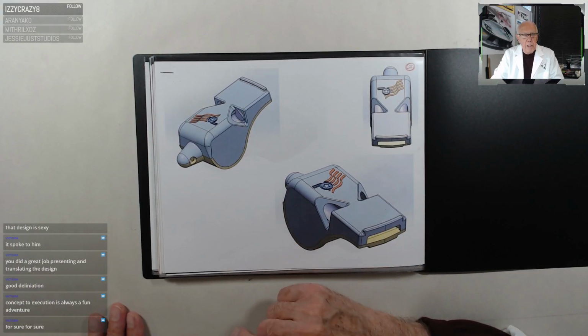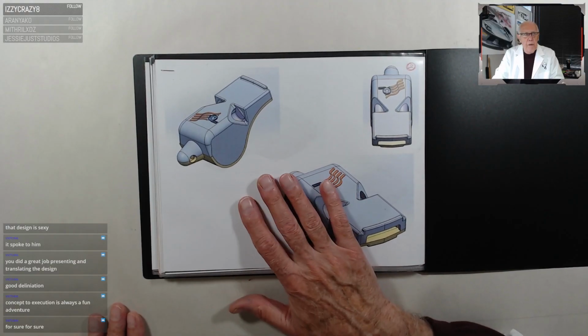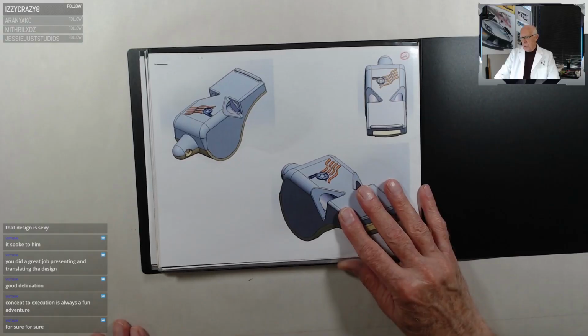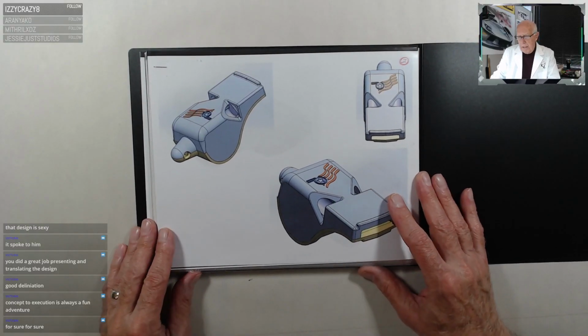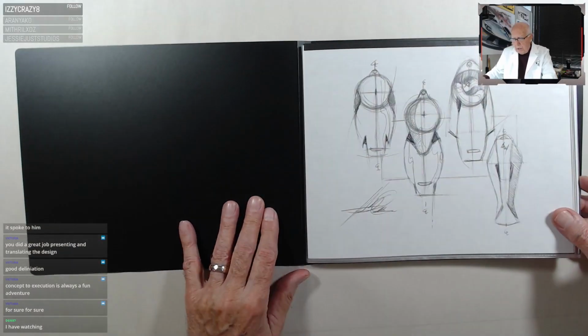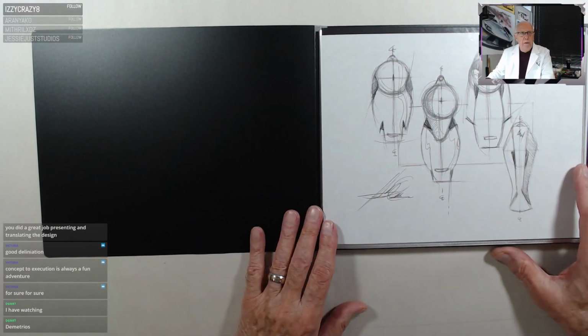Really good process to go through. This, for me, was an incredibly great learning process, because this gentleman was extremely innovative and very much in tune with his product. Going back to square one, let's go back to this one. He knew exactly what he wanted in terms of a molded piece.